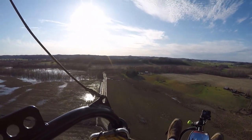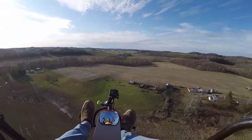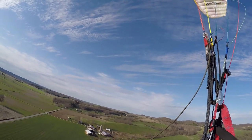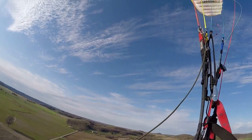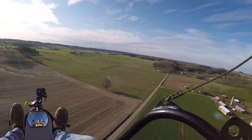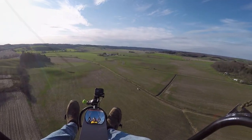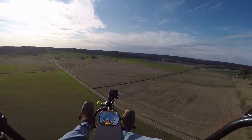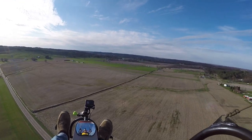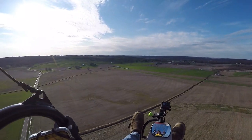Been flying for about an hour and 3 minutes. About 250 feet above the ground, doing about 33 miles an hour. This is about six or three. Sometimes it's hard to read this thing. But Adam said it's three, so I believe it's three. 31 miles an hour, getting pushed by the wind, cruising right along. 200 feet off the ground, about 29 miles an hour. RPMs are about 5,100. Little bouncy there.